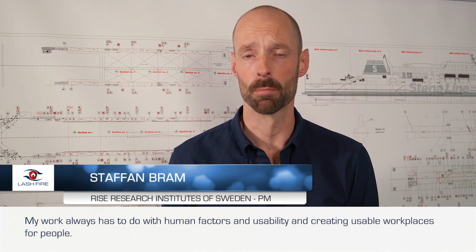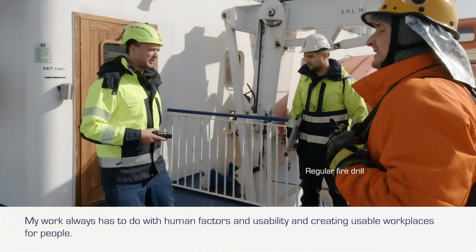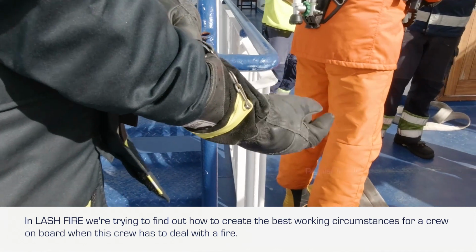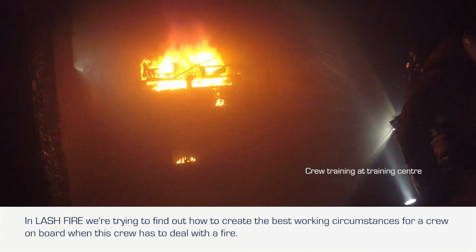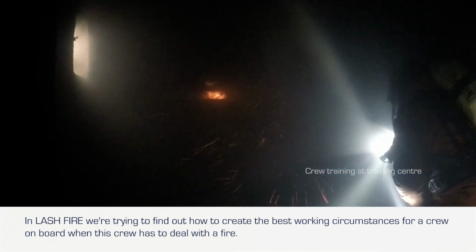My work always has to do with human factors and usability and creating usable workplaces for people. And in LASH FIRE, we're trying to find out how to create the best working circumstances for the crew on board when this crew has to deal with a fire.